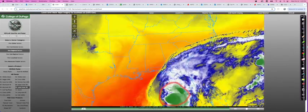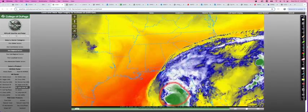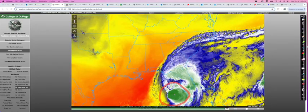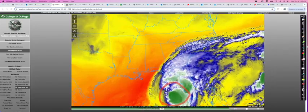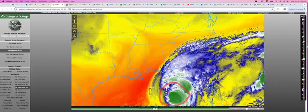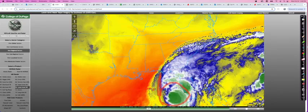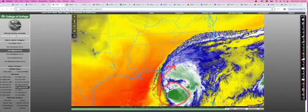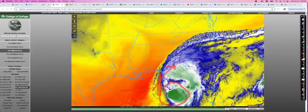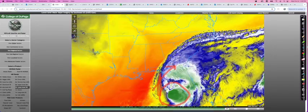We can see the changes in Milton's appearance today. If you looked at Milton last night or 12 hours ago, it had a very well defined what we would call a pinhole eye. The eye was very clear, very visible on the water vapor satellite imagery. It's not anymore, and the reason is you can see all these clouds. You can see Milton's outflow is hitting a wall right about here because there are strong upper level winds blowing from west to east across the Gulf of Mexico as Milton gets further north. So it's not a classic looking hurricane anymore, but it's still a very, very strong one, Category 4 intensity.